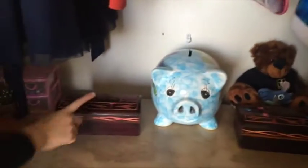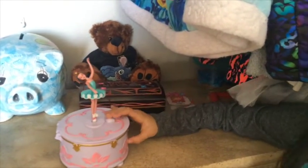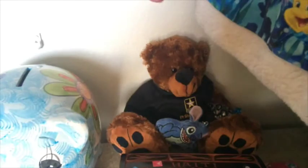I have this little thing. This is from Korea. It's from when Dad went there. Yes. We both have one. And then I have this little jewelry box from Tinkerbell. That was Malia's very first piggy bank. And then we get a bear every time we go somewhere new. So this one was from Georgia. And then they just have random stuff on there. I have my turtle right there.